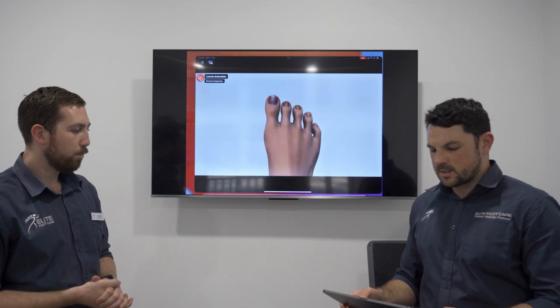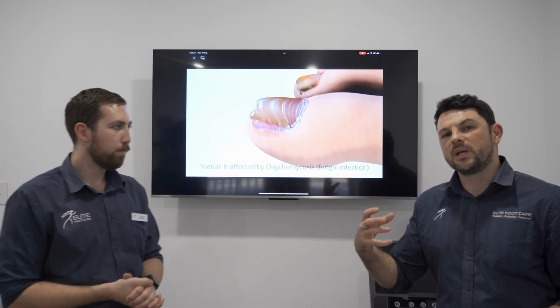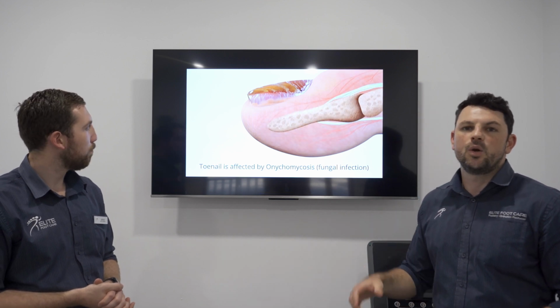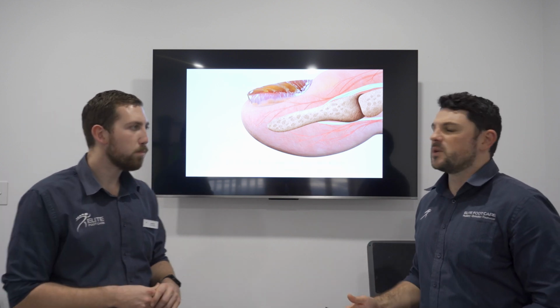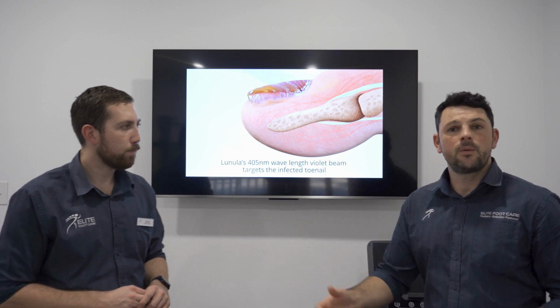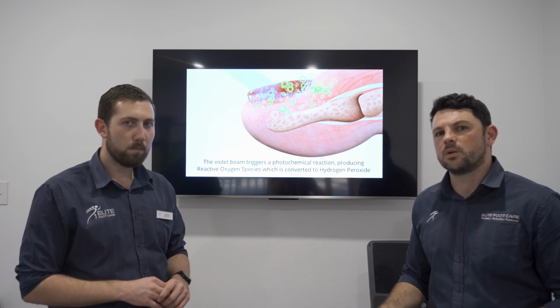Now how it works, it uses two lasers. One attacks the actual spore itself, and the other one increases the blood flow to the area so we can start to really kill those spores well underneath the nail. We also want to try and clean everything around our environment as well. So there's a couple of things going on there that we take you through, and you can get your nail fungus away in as little as 4 consultations sometimes.